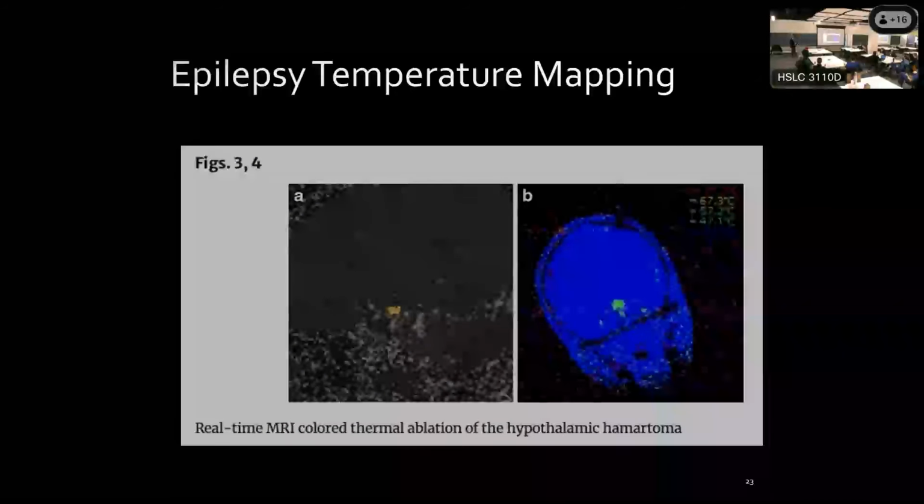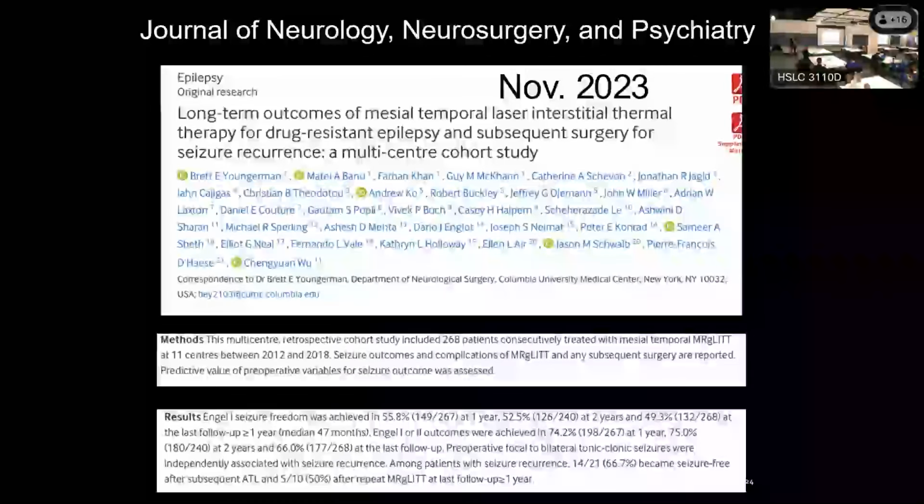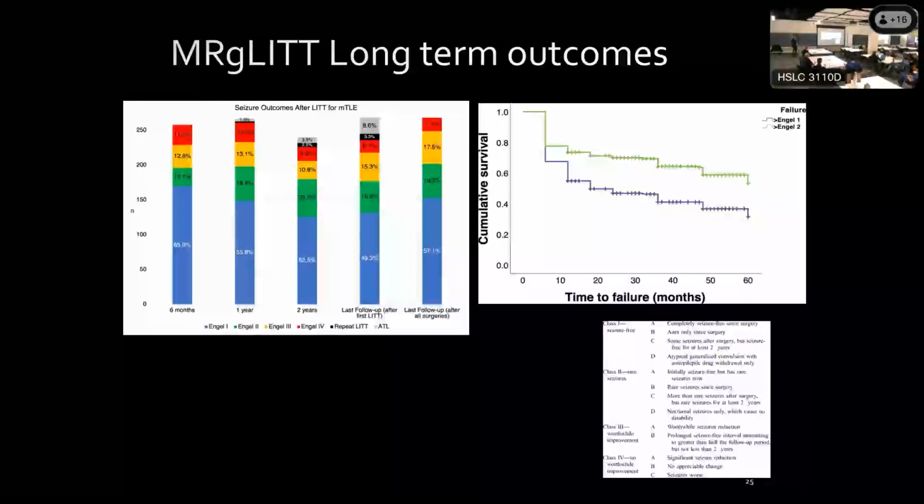So you can see the clear color overlay here telling you what you're heating in real time. And this study just came out last year showing efficacy of these procedures. And I have some curves showing how long people stayed at various epilepsy-free states on this Engel scale here. So about half the patients are epilepsy-free 2 years out.